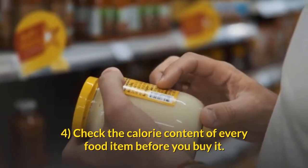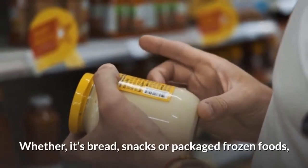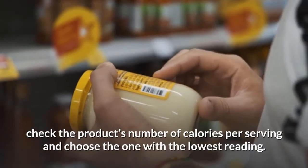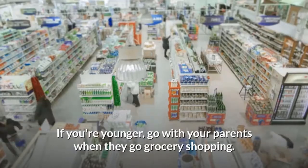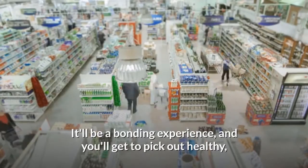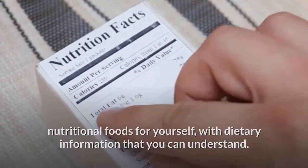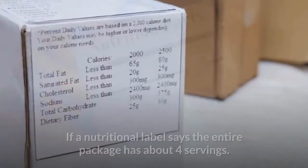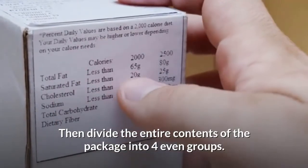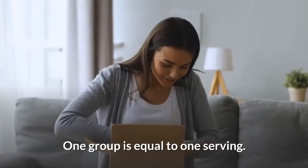4. Check the calorie content of every food item before you buy it. Whether it's bread, snacks or packaged frozen foods, check the product's number of calories per serving and choose the one with the lowest reading. If you're younger, go with your parents when they go grocery shopping. It'll be a bonding experience, and you'll get to pick out healthy, nutritional foods for yourself, with dietary information that you can understand. Pay attention to serving sizes. If a nutritional label says the entire package has about 4 servings, then divide the entire contents of the package into 4 even groups. One group is equal to 1 serving.